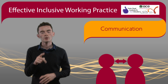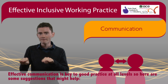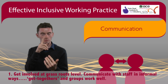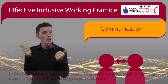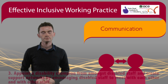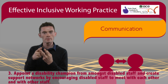Number 2, communication. Effective communication is key to good practice at all levels, so here are some suggestions that might help. Get involved at grassroots level. Communicate with staff in informal ways. Get-togethers and groups work well. Create opportunities for disabled staff to take the lead. Appoint a disability champion from amongst disabled staff and create support networks by encouraging disabled staff to meet with each other and with other staff.